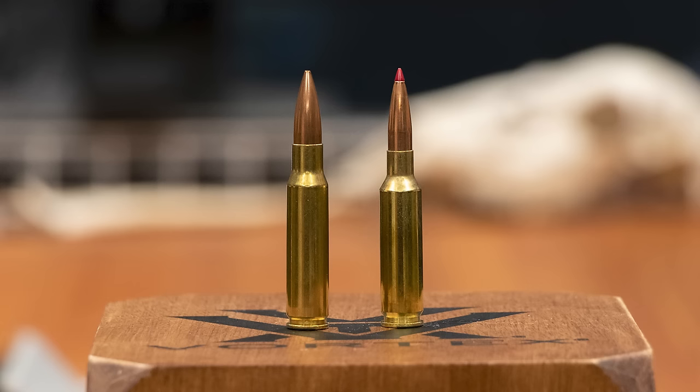As a hunting cartridge, of course, it's extremely capable and very popular. I'd say maybe waning a little bit compared to some of these newer modern cartridges like the 6.5 Creedmoor we have shown next to it. It's not a picture. It's real. It's here. These aren't virtual cartridges. No, they're real.